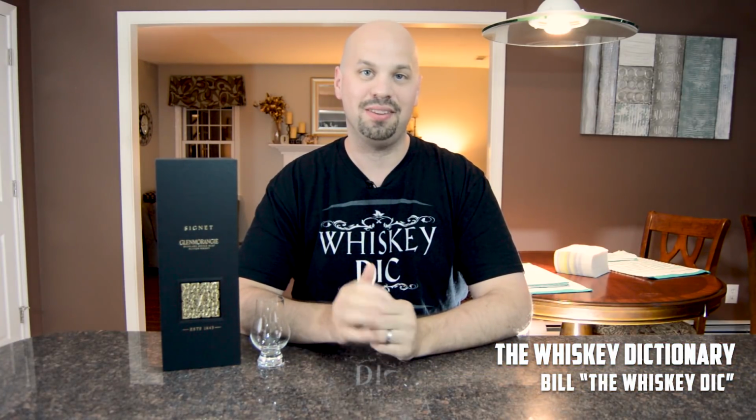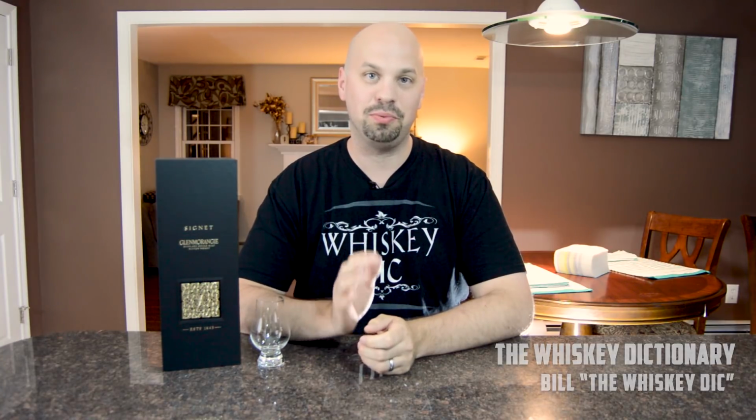Today is July 10th, and what that marks is the beginning of Signet Week for the Glenmorangie Distillery. Now, what does that mean? You may have never heard of it, but the Signet is a very special bottle of whiskey that Glenmorangie makes. So what they do is they shut down their normal distillation for an entire week, and they do nothing but distill Glenmorangie Signet.